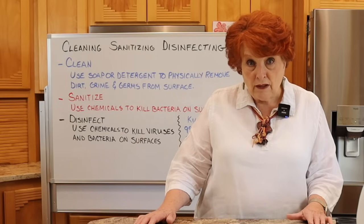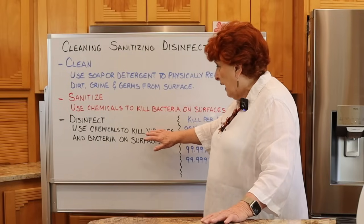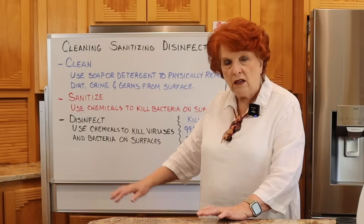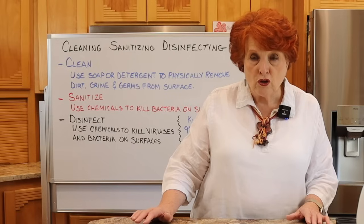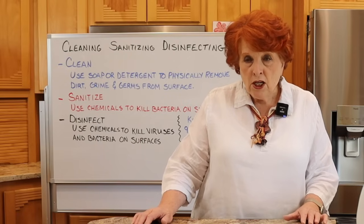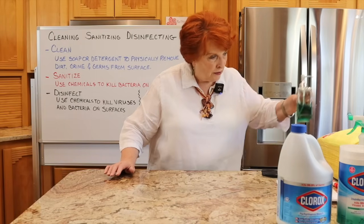And then the next level of kill, a higher kill, is going to be disinfect. And this is where we intend to actually kill viruses and bacteria on surfaces. And so it usually takes a stronger, or at least a different, chemical in order to kill those viruses. They're tougher to kill.